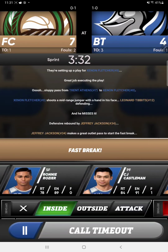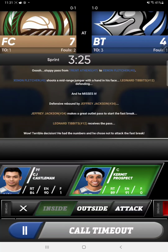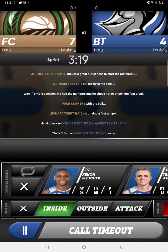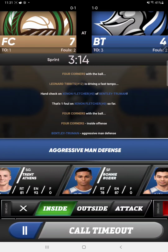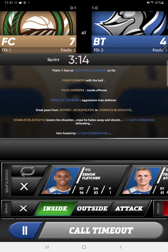You know what? I'm going inside. It's like when you need to gain some yards in football, just go to what you know. Just go to the foundation of your team. So inside to Kermit. All right, hand check. We have 2 fouls so far this quarter, so no one's really in foul trouble. Xenon is getting tired, but he's only at an 83 because we're playing at such a slow pace.